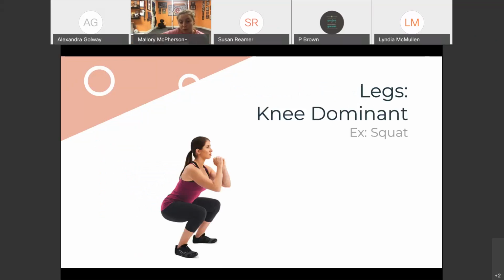A knee dominant movement would be, for example, the squat. And you can see that she's hinging at her knees. She's bending her knees. That's where most of the movement is coming from. Even though she does bend other joints as well, think of that as a knee dominant movement for the legs. So can anybody say, just use your microphone, if you know another knee dominant movement that you could do for the legs?